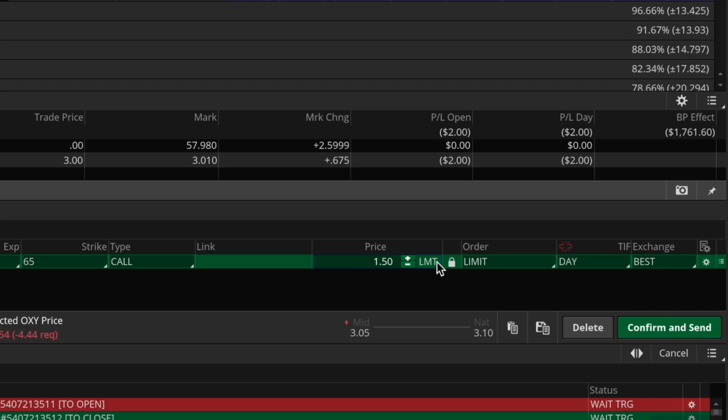So in this case, of course, I do want OXY to come down in price. And also, if that happens, I do expect to see implied volatility to come down as well. Right, again, in very special situations like this, the relationship between where the stock price moves and implied volatility is inverted. And then the final step here is to make it a GTC order so it's always in place, and confirm and send.